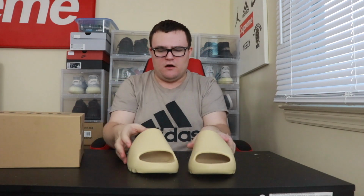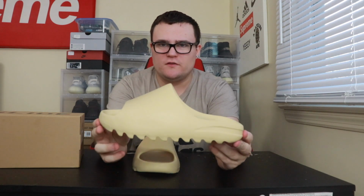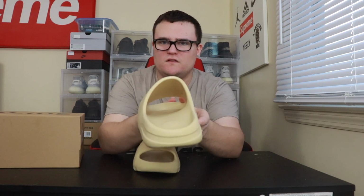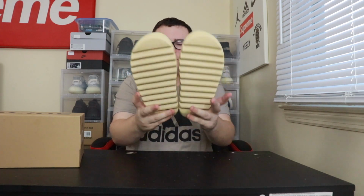I will be wearing these slides casually around the house, go to the grocery store, nothing too crazy. I'm not really going to make it a fashion statement. That's not what I personally do with slides. I like to just toss them on, maybe walk my dog with them, where I don't necessarily need to throw on a sneaker. I'll put on a pair of slides if it's a quick 1, 2, 3 errand or something. So that's what I'm going to use these for.